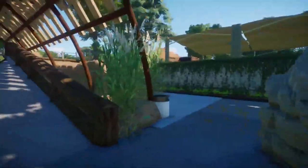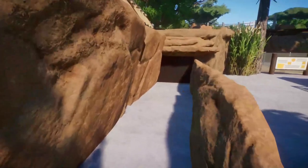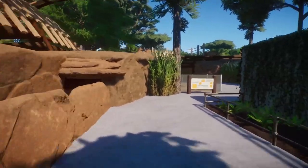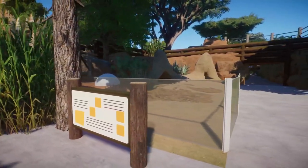So let's head back downstairs and we'll go look at the meerkats there. There's the entrance for the kids to go into. I just did the go into the abyss, go into the void of blackness, and then you'll pop out onto the other side there to the little dome where you get to see the meerkats and stuff.